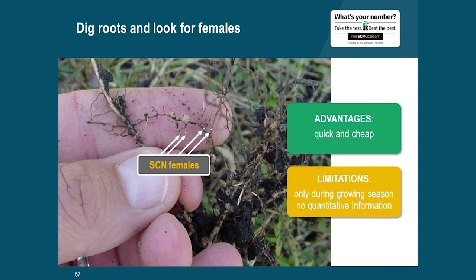There are limitations in that you can only do it, as we've just discussed, kind of 6 weeks after planting through the month of July, maybe into early August. And then secondly, you don't get quantitative information. So in this photograph here, we see 4 or 5 females. There might be another female hiding behind a clump of soil there. But that could lead you to think maybe the numbers are relatively low, but you could come back a week later and see literally 10 times as many females on this same root. Because they kind of pop out in cycles, because the life cycles kind of cycle through the season.